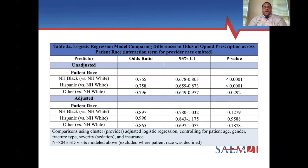When we wanted to see if there was any difference between non-Hispanic Black patients and non-Hispanic white patients receiving opioids, we performed logistic regression models to look at the odds ratios. We did notice that overall, all patients that were non-Hispanic white tended to get opioids at higher rates than those who identified as non-Hispanic Black, Hispanic, or other. But once we adjusted for it, removing potential confounders, we did lose statistical significance with that.